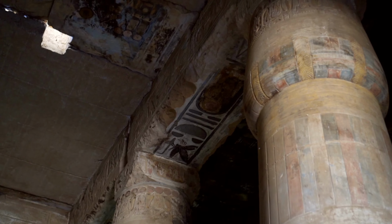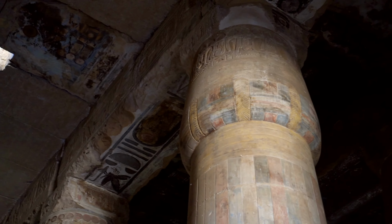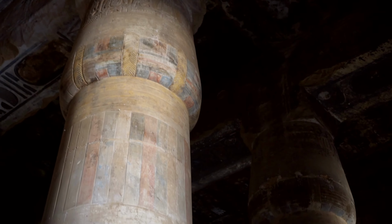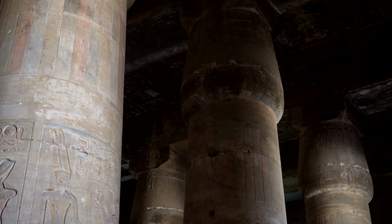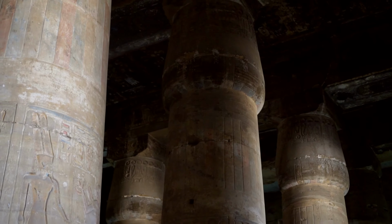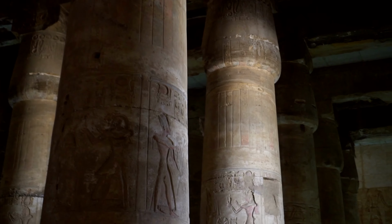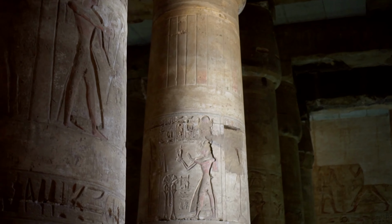We entered the best preserved part of the temple. The first space, over 6.5 meters high, known as the first hypostyle hall, features 24 papyrus columns with closed bud capitals. Although the temple features seven chapels dedicated to different gods, it was a national sanctuary, a pilgrimage center for the worship of Osiris.